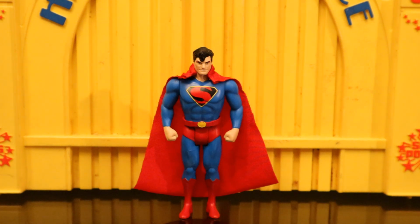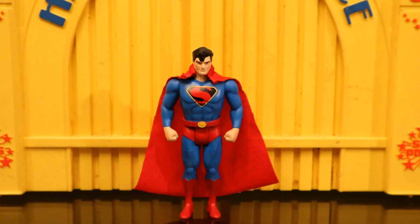So this is the Fleischer Superman. It's an old school style Superman. McFarlane has not done their own version of that in the Multiverse line, but I think DC Direct has some older figures like that. I don't have them, so it's kind of cool to have this one, but not completely necessary.